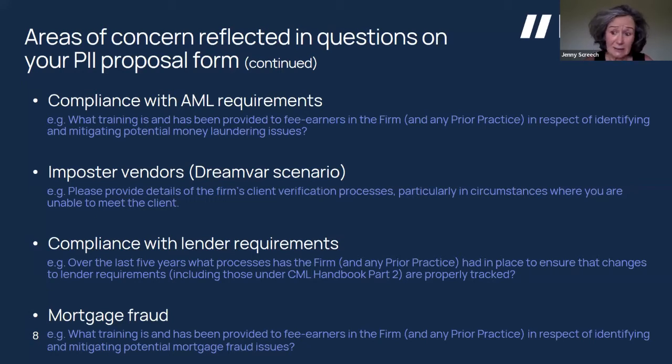Likewise, compliance with lender requirements is key. If a lender suffers a loss, they will pick through the file to see whether you've complied, and if you haven't, then the potential claim may well follow. Underwriters have seen this over the years, so they want to know again how you address this issue.